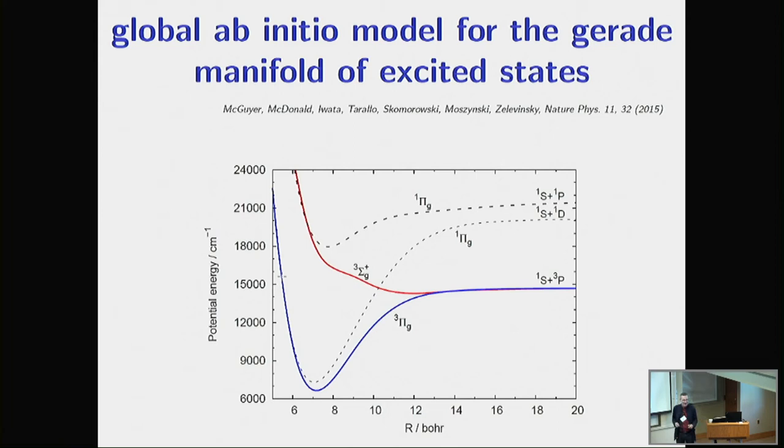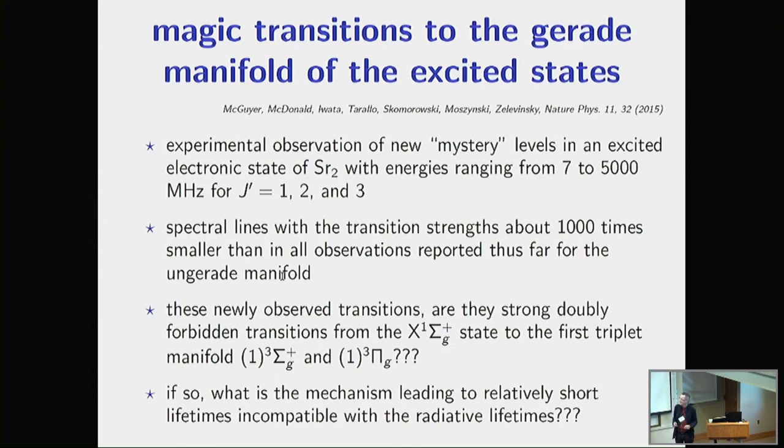Okay. These are potential energy curves in the gerade manifold, and if you wonder why I showed the gerade manifold, there must be a very good reason for this. This good reason is that these good friends from Columbia observed some mystery levels, and they are really mystery levels for many reasons. One reason is that they took the data in the spectral region that we thought we know everything about, so we didn't expect to observe anything in this region. But they observed it, they could repeat it many times, and the signal was there.